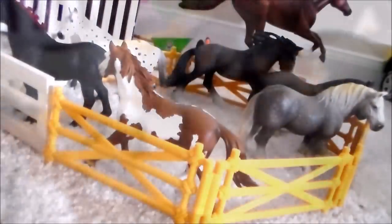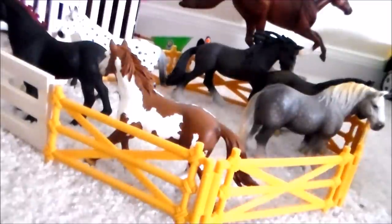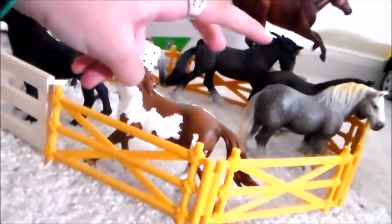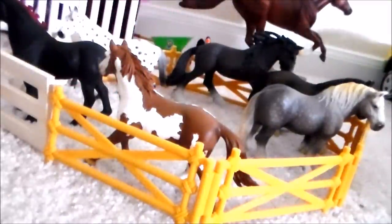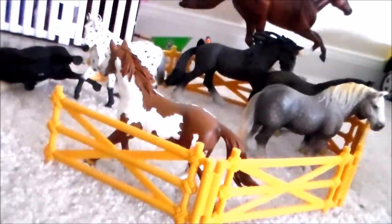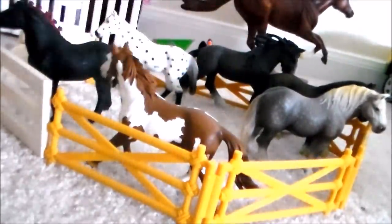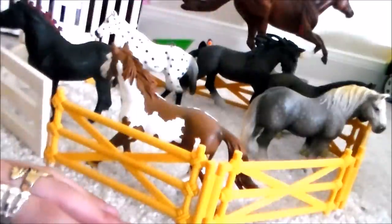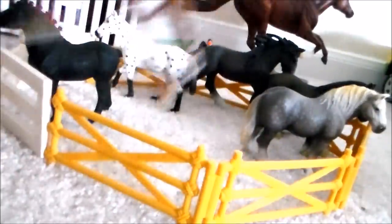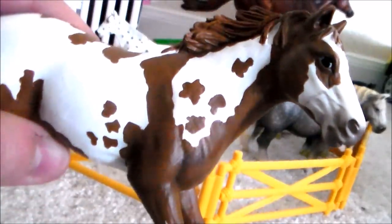He's very photogenic. Then right here, we have a really small corral, and it is overrun with a bunch of miniature horses. They're basically Schleich horses, Safari Ltd, and Mojo. This guy over here doesn't have a name, an Appaloosa, if you can see him. I recently got two new horses. I've gotten this pony and this pony. They do not have names. I am too lazy to name them. But this guy's freaking beautiful. He has blue eyes. Isn't that gorgeous?